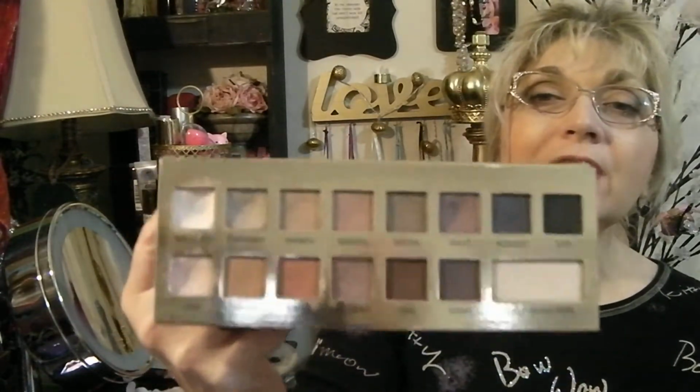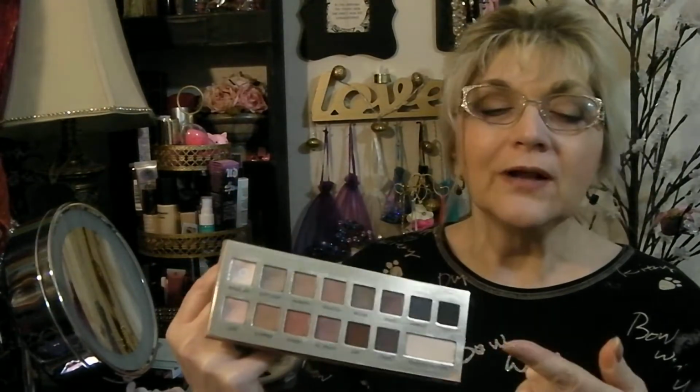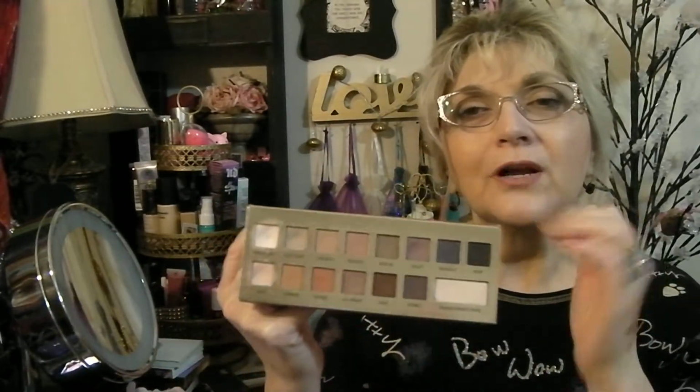Mother bought me this eyeshadow palette, and it was the first high-dollar eyeshadow palette I ever had. It is It Cosmetics Naturally Pretty, and this is definitely one of my favorites. It has some of the most beautiful colors that you have ever seen in your life, and you can double them by using this transition color right here, and it's a pearlized color, and you can put it over top of any of these shades right here, and it gives them a pearlized look, so it actually doubles your colors.